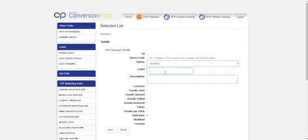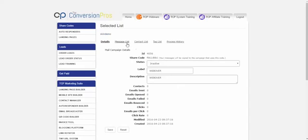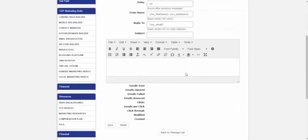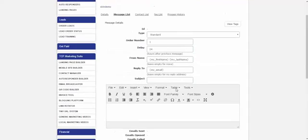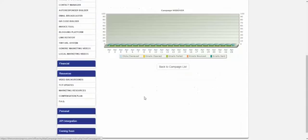I can click on add. I'm just going to say web over. I'm going to name it. I'm going to hit save. I can click on message list. Now, if I want to write my own, I could just click add, and I could just write any amount of messages that I want in any order that I want, as many as I want. Or if I click on, let's go back here.